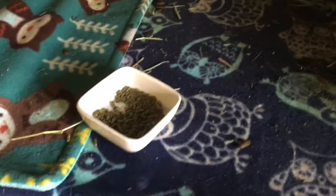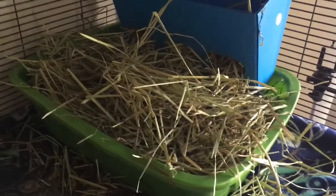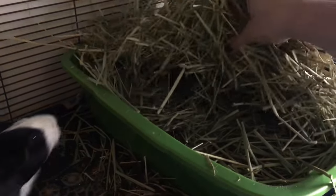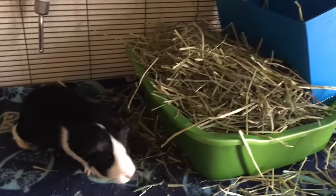This morning, my version of spot cleaning was dusting everything against the litter pan because the whole pan needs changed. They decided to pull all of their hay out. It's all hay, and they probably won't eat most of it. So, I've got to deal with that.